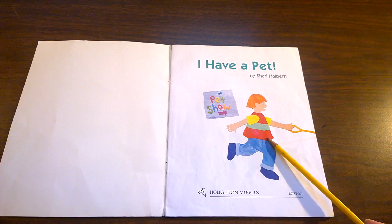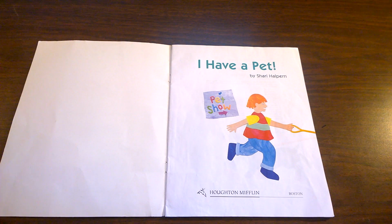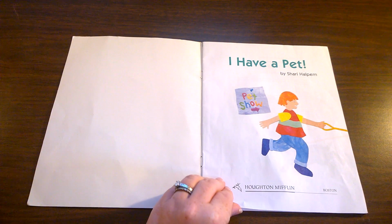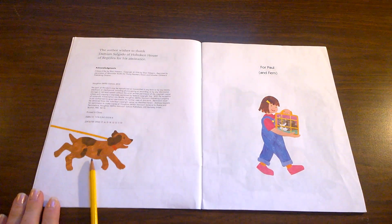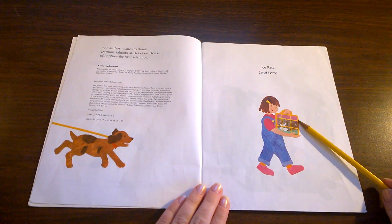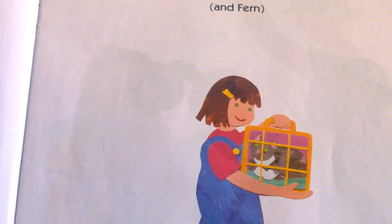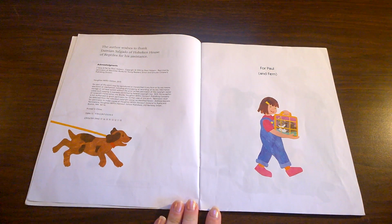Look at the illustration of the boy. He's holding a rope. We can't see in this illustration what's on the other end of the rope. What do you predict is on the other end of the rope? What was on the other end of the boy's rope? Look at the pet that the girl has in her cage. Why do you think the dog on the end of the rope is pulling so hard?